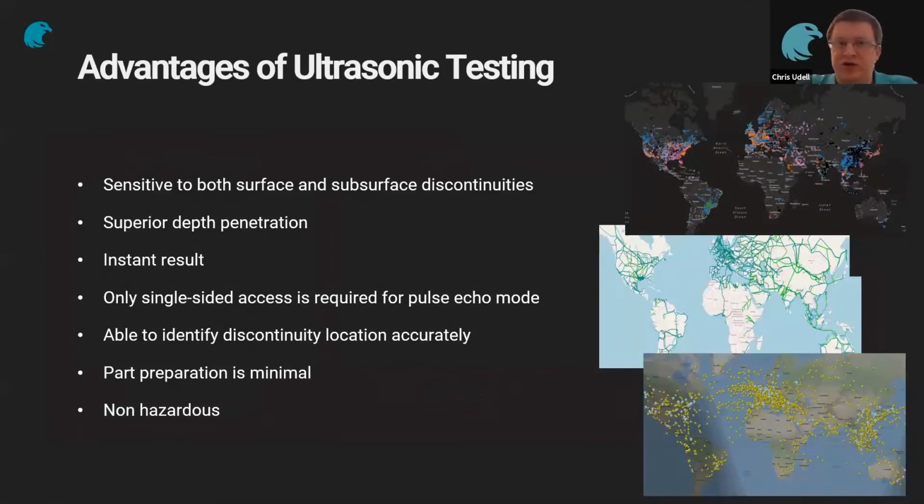The advantages of ultrasonic testing is that it's a volumetric method, and it's used to detect surface and subsurface defects and discontinuities. You can have good sizing and you have an instant result, no waiting back. You also have minimum part preparation, such as you don't need to prepare the surface as much as you would with dye penetrant, and it's not hazardous. You don't use dangerous chemicals or radiation.